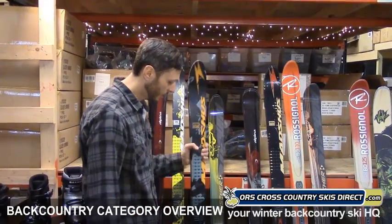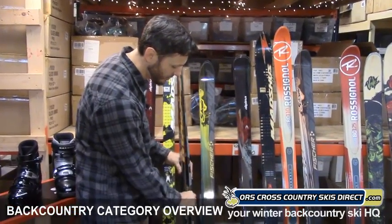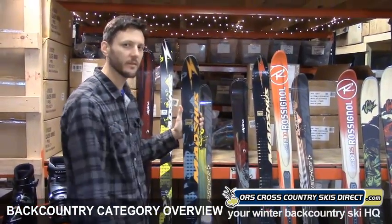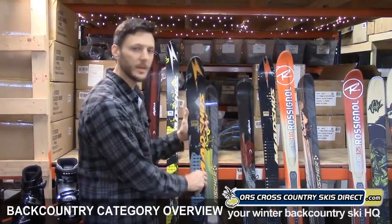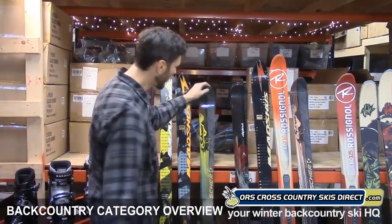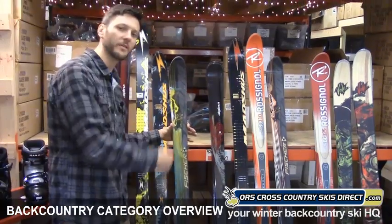And then the Epoch, which is one step up in the Madshus line from the Eon, is wider, and it's going to be a little bit softer. So the wider you get, the more off-packed snow you're thinking. But this is still relatively narrow, so we're going to keep it in the backcountry touring category, but more for deeper snow. So you're breaking trail maybe, maybe you are looking for a few turns here and there, but you're still generally touring. Same story for the S-Bound 98 by Fischer. Really kind of an all-around ski, but more on the touring end of the spectrum.